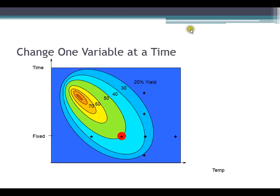This is how it looks. And if you're not used to looking at these kinds of plots, this is a contour plot. Here we have, it's like a mountain. We look at the mountain on the map. Here we have the highest place, the best yield. And then it goes down here.